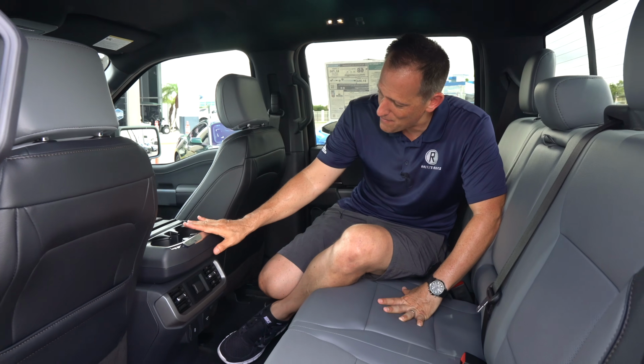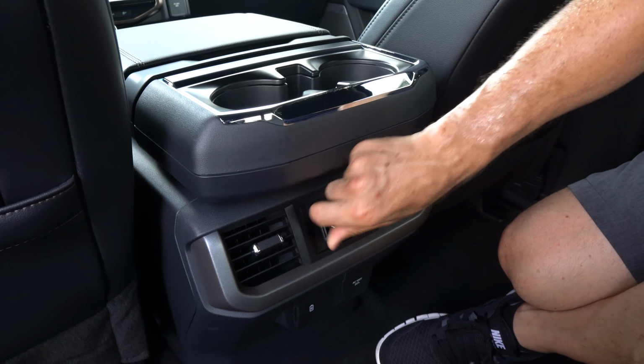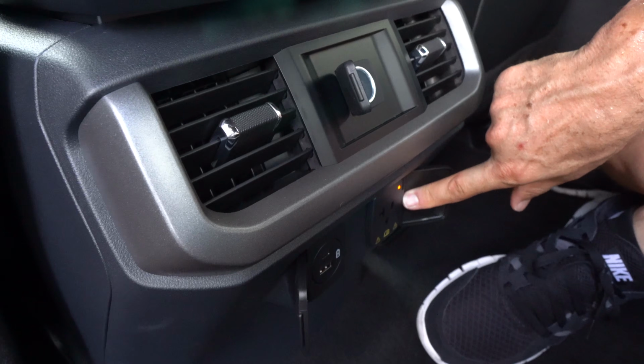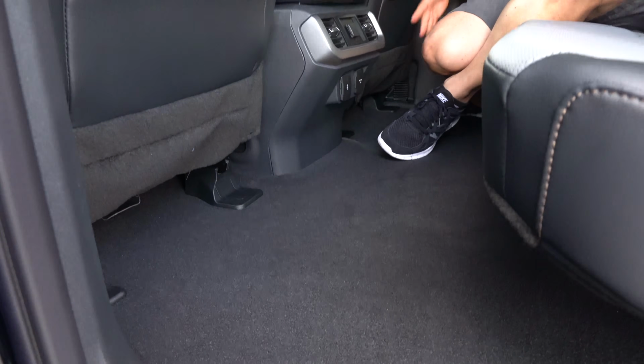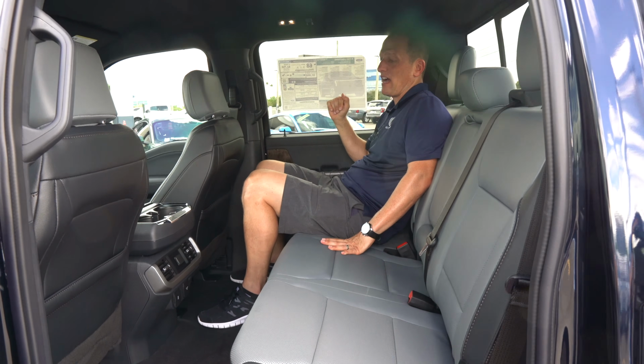But we do have our command center here, 2 cup holders, 2 AC vents, a 12-volt, USB-C, USB-A, and a home power source, so that's good news. There's that nice flat floor. Look at how flat that floor is. Seats are comfy back here, plenty of room, especially headroom for God's sakes.